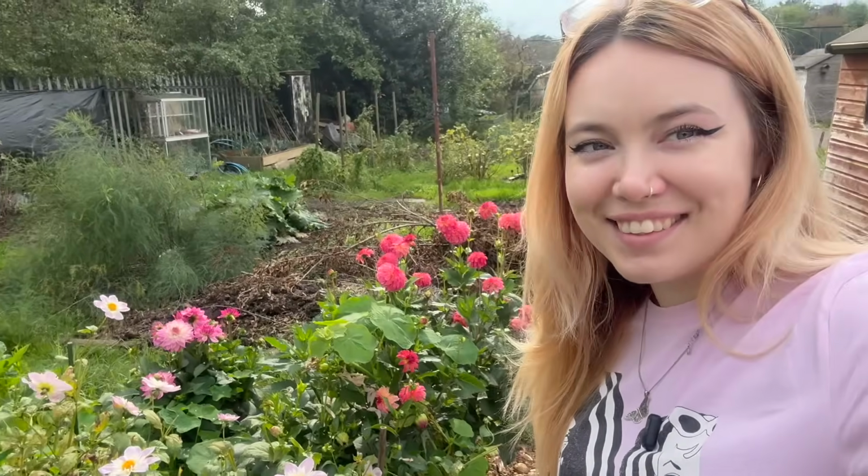But look at all the dahlias. Anyway, before I get on to what jobs I need to be doing today, I will catch you up on everything that I got up to this week, and I'll see you in a minute.